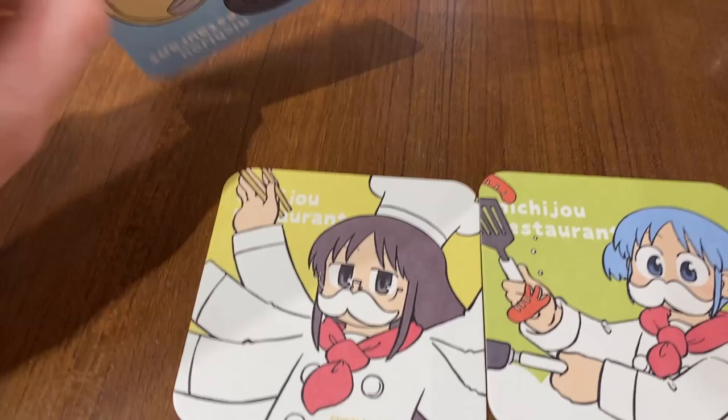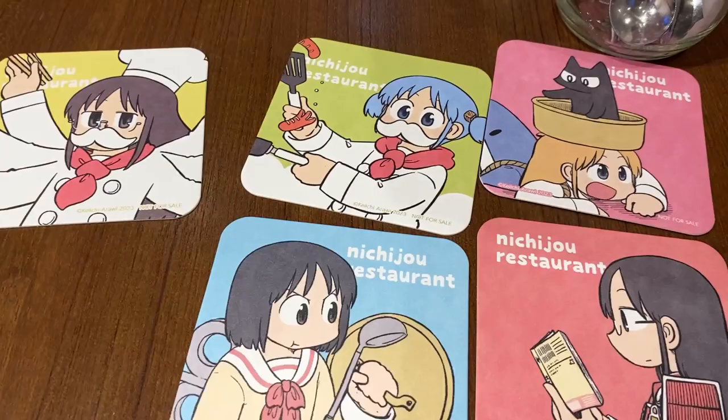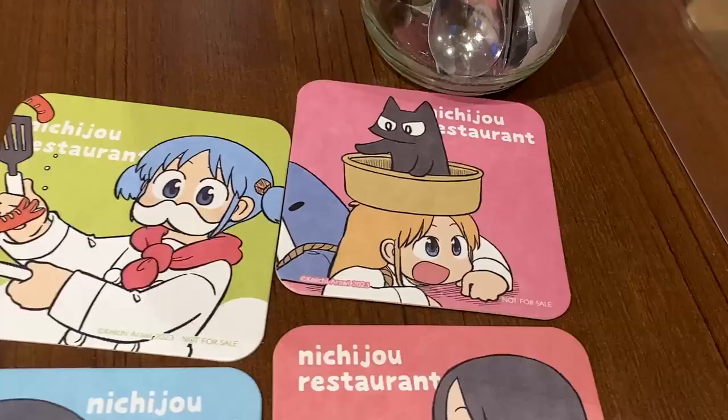The last one is Nano. Nano in her DIY warrior outfit. Cool. Very, very happy with the selection that I got. Definitely Nano is the best one that I'm most happy with. And the Sakamoto one, I guess they're looking cute too.